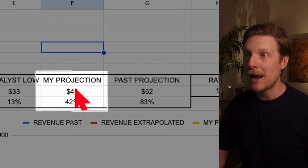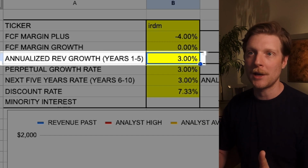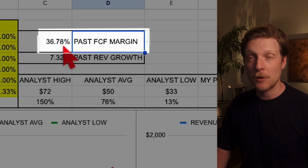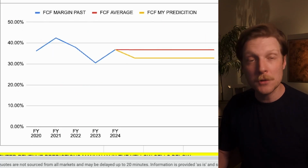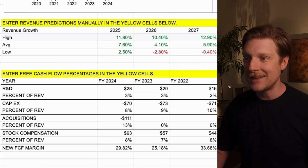And finally, my projection here, this is where I put in my own revenue growth projection. I use 3% to see if they just increase their revenue in line with inflation, then they have a 42% upside. So this company has a massive upside. Their past free cash flow margin over the last 5 years, shown on this graph right here, is 37%. I am reducing their past free cash flow margin by 4%. I do that in this table right here.